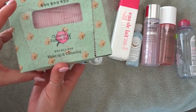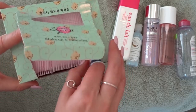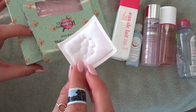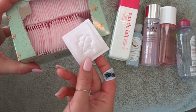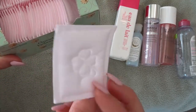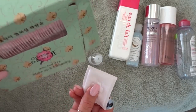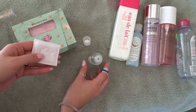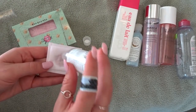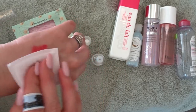Oh, let me show you these cotton pads. Got these on Amazon for one reason and one reason only, and that's that they're pink. So cute. I really thought these were adorable. They have a little shamrock printed on them. They're pink. It's a nice little box to get. Again, I think it's Korean and I love it, but not a great cotton pad because again, I get the shedding with this and it's so frustrating.